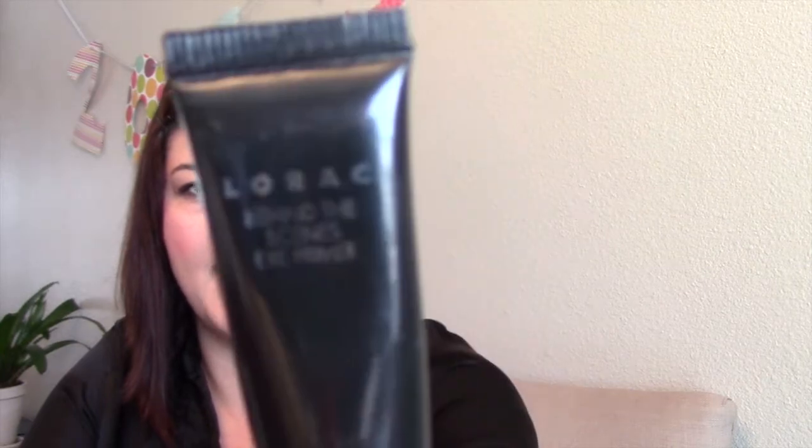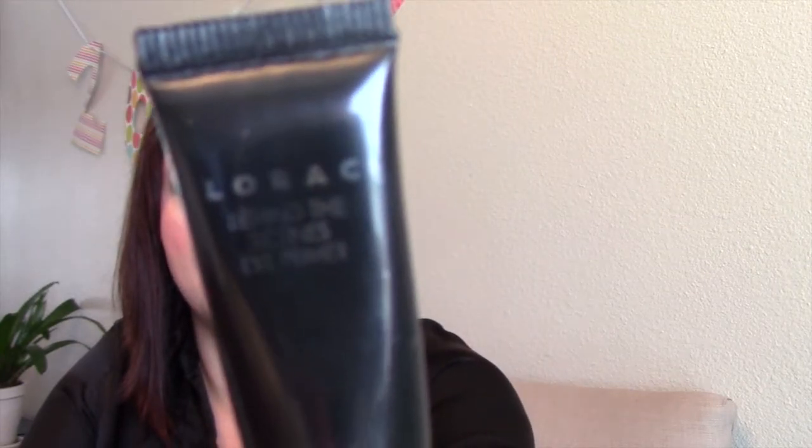My favorite eye primer for my eyeshadows, because if I don't prime my eyes, my eyeshadows seem to just fall off. I don't know where they go. They don't crease necessarily. They're just gone. So if I want my eyeshadows to last all day and into the night, I do love using the Lorac Behind the Scenes eye primer. I've used a lot of different eye primers in the past, and this one just seems to be the best option for me. And it keeps my eyeshadow on the longest and gives me no problems.